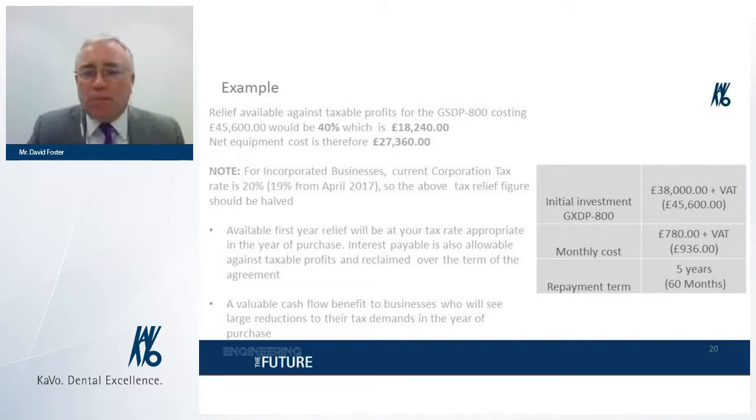Obviously, there is an assumption there that you're a 40% taxpayer. If you're a low rate taxpayer, obviously your tax relief is gained at whatever rate of tax you pay. If you're an additional rate taxpayer at 45%, then woohoo, here's a little bonus for you, because your tax relief may even be more significant than is shown on the screen.